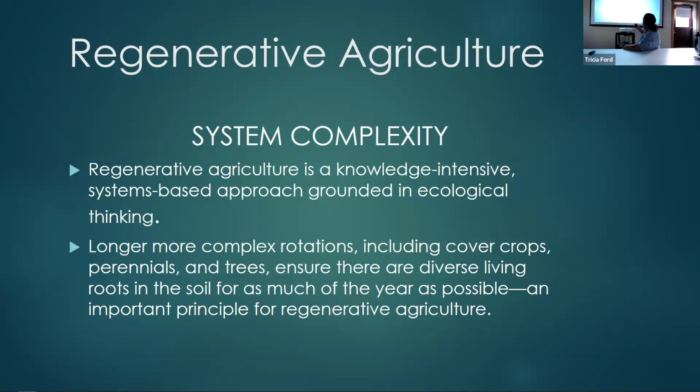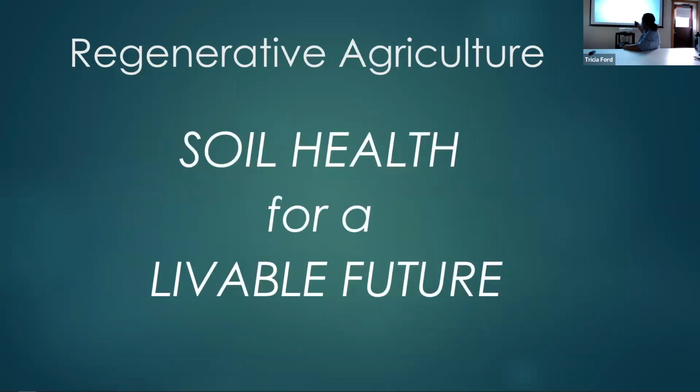Okay. So there we are again. I wanted to finish regenerative ag with that. Soil health for a livable future. We can do this, guys. Our paradigm is shifting. We're really at the cusp of it.